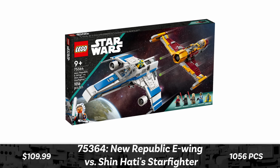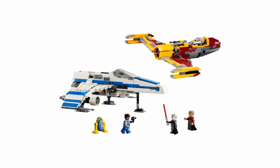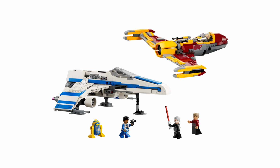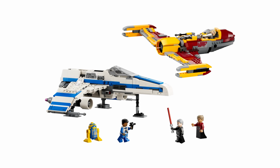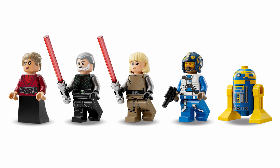Now moving on to number 7, we have the New Republic E-Wing versus Shin Hati's Starfighter. This one is $110, and I think it's a fantastic value. It's another really good example of 5 figures for $110 versus the 5 figures in the gunship for $140 being inexcusable. But the 5 figures in this set, we'll just talk about them first, are very, very good.